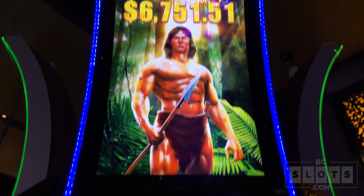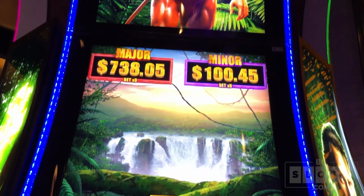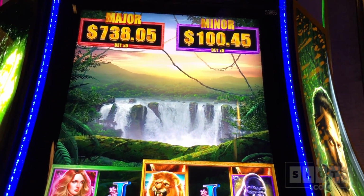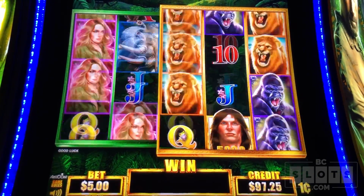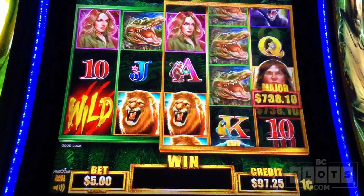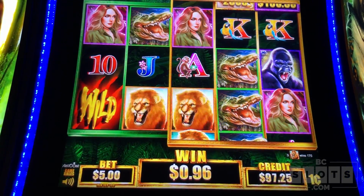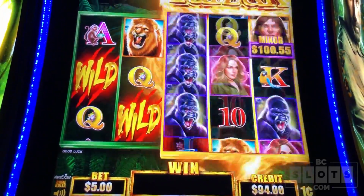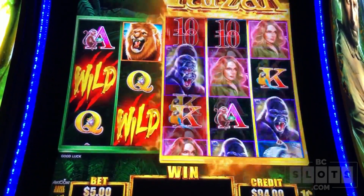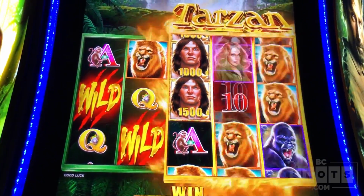Alright guys, Tarzan time. Let's do this. $6,700 grand, $738 major, minor recently hit, I guess. It's $100. And off we go. Max bet, $5, playing an Aria. Line is up for $75. Oh yeah, let's find those Tarzan. Come on. Yeah, let's find some more. Come on. Fill it up.